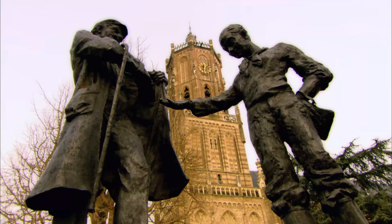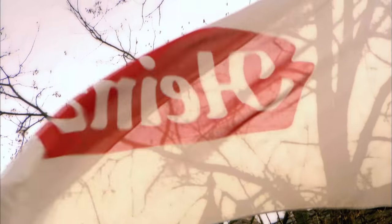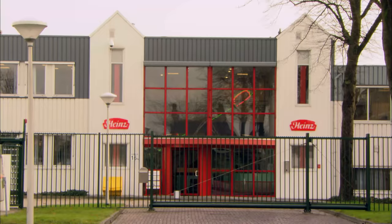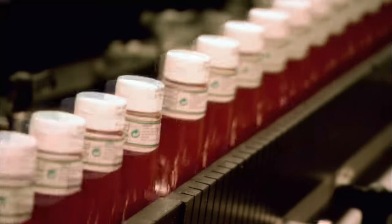To find out how they do it these days, we've come to Elst in the Netherlands, one of the few countries in the world to prefer mayonnaise on their chips to ketchup. So it's a bit strange that this factory is based here. This plant makes around 1 million bottles of ketchup a day.